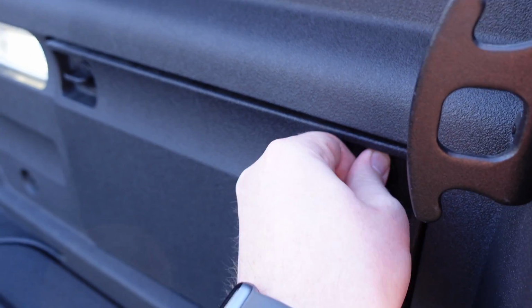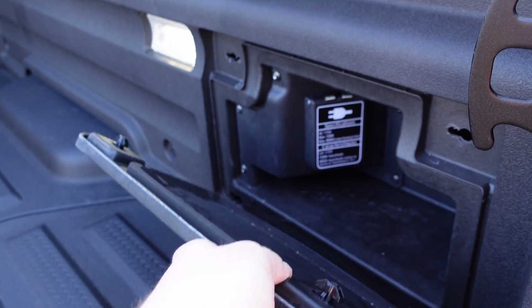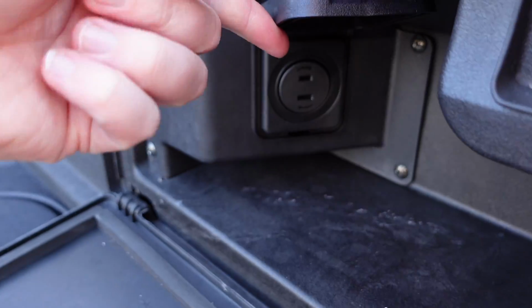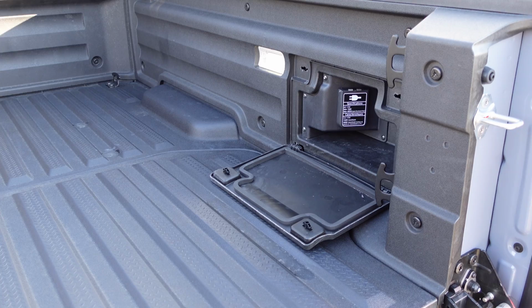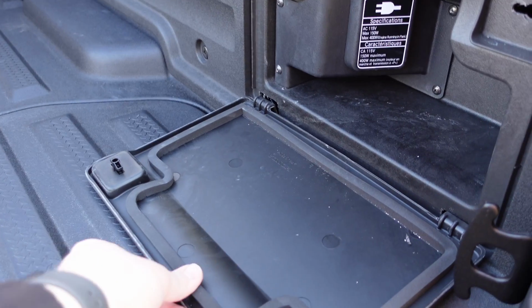So behind this little area over here, you turn these little knobs, if they want to turn for me, you can open this up, and then you have a 115 volt power outlet, just like a household outlet. You can plug in some stuff right there and charge up, you know, a power tool or whatever you need to charge up there on the back. So pretty nice. And then you can just put this right back up. It's nice and sealed.